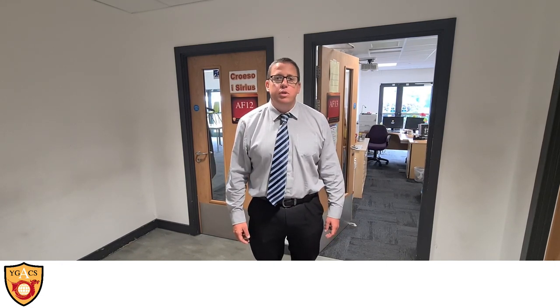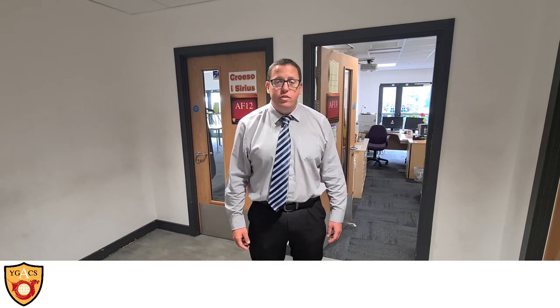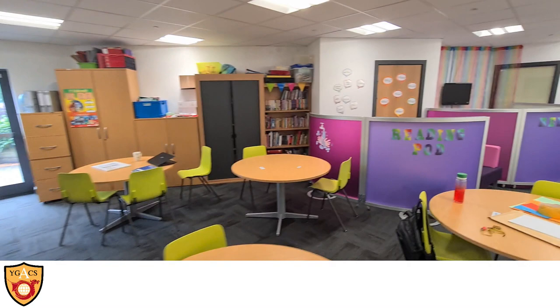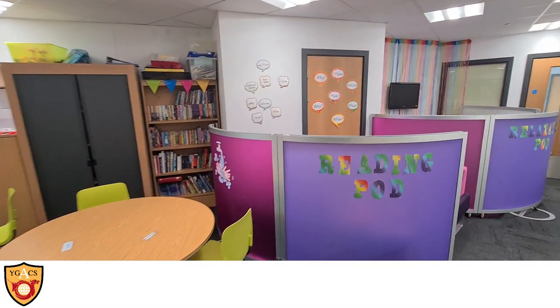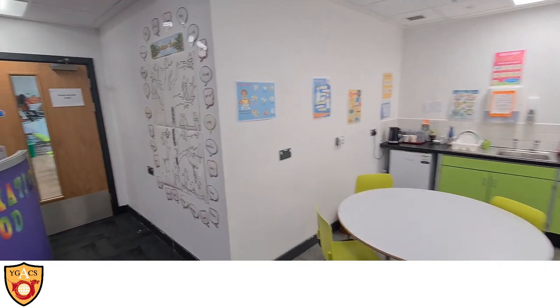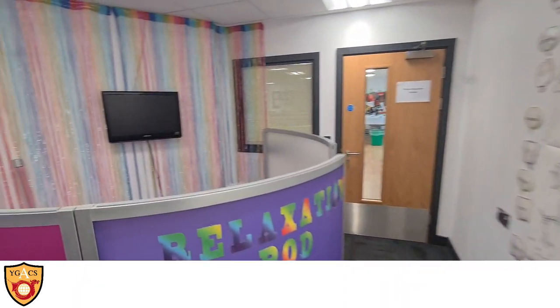Here is our ALN area, which includes our learning house and 2 local authority specialist classes for pupils with ASD. The learning house provides extra support for our learners when needed. Our specialist ASD classrooms are called Astra and Sirius. Astra is a Key Stage 3 provision and Sirius is a Key Stage 4 provision.